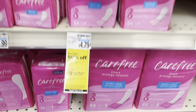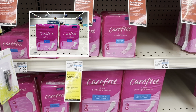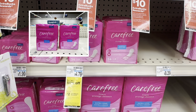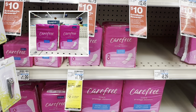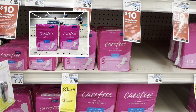The next deal I have is on Carefree liners. They are on sale for buy 1 get 1 half off, and when you buy 2, you get $2 back. Pick up 2 54 count Carefree liners priced at $4.79, and with the buy 1 get 1 half off, the second one will be $2.40. The 2 will total $7.19. Pay the $7.19 and get 2 back, making them $5.19 or $2.60 each.